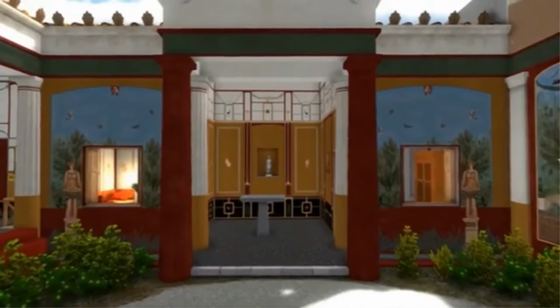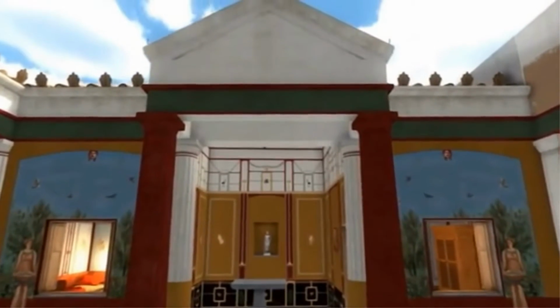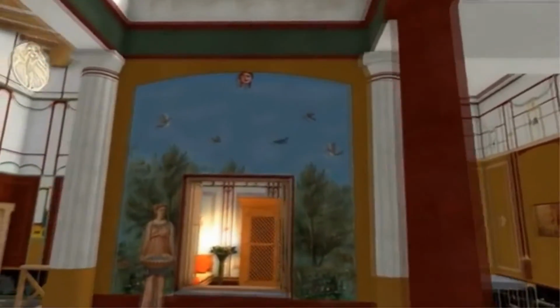One entered through an opening in front of the tablinum. In front of the middle garden, there was a structure whose roof rested on 2 red columns. This temple-like garden entrance was clearly meant to catch the eye.